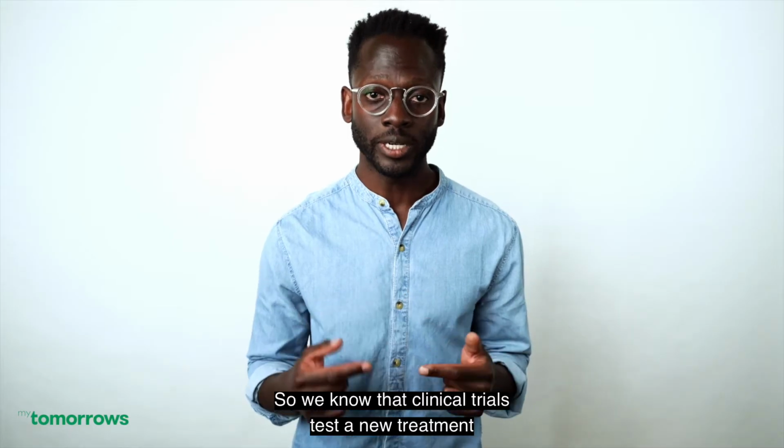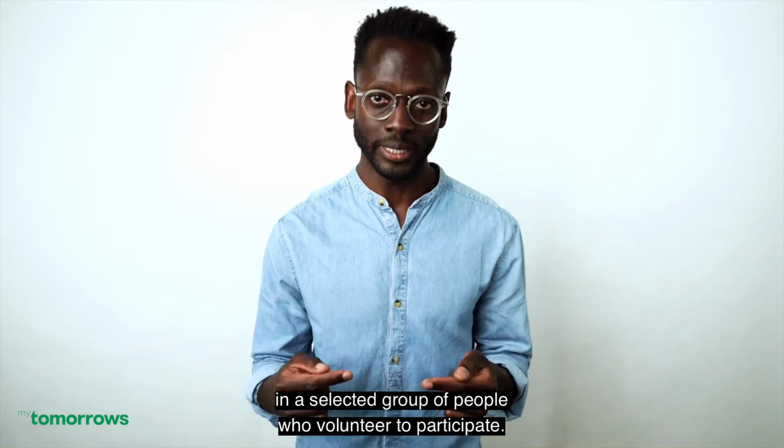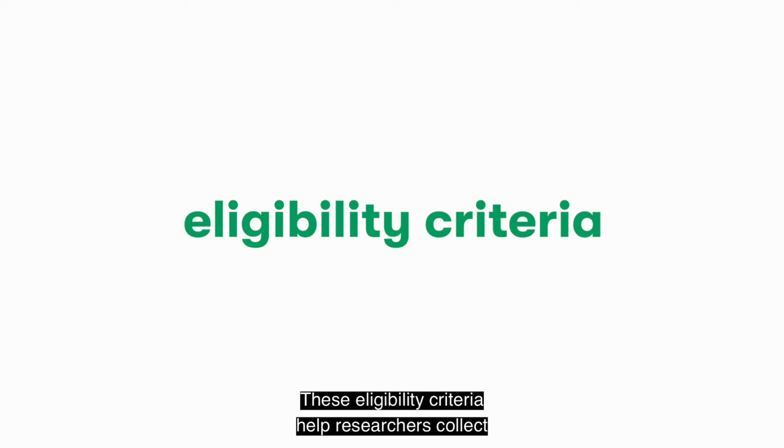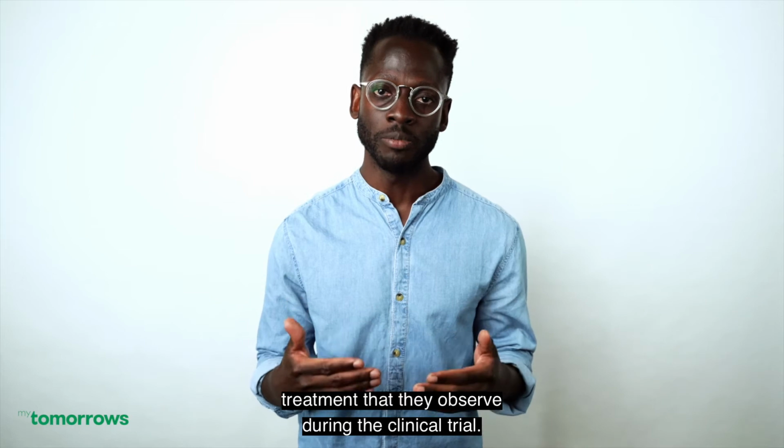So we know that clinical trials test a new treatment in a selected group of people who volunteer to participate. The selection is on the basis of certain criteria. These eligibility criteria help researchers collect good quality information about the effects of the new treatment that they observe during the clinical trial.